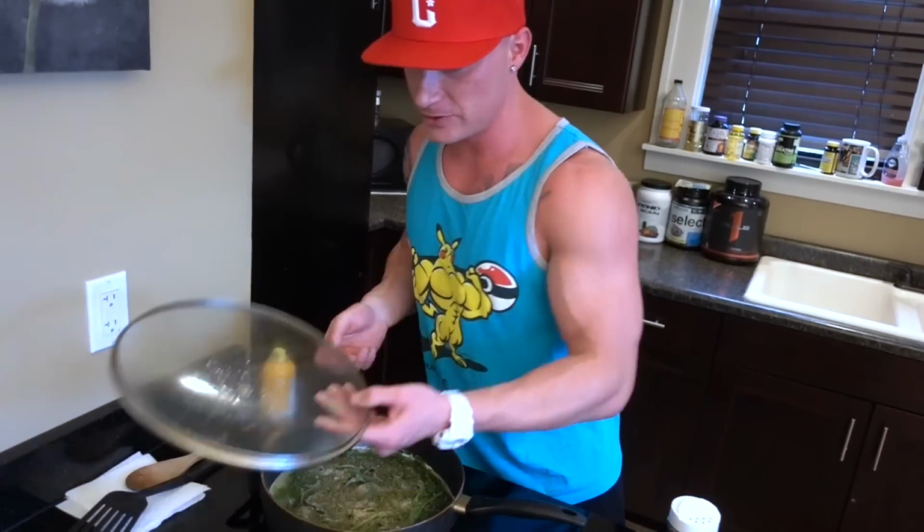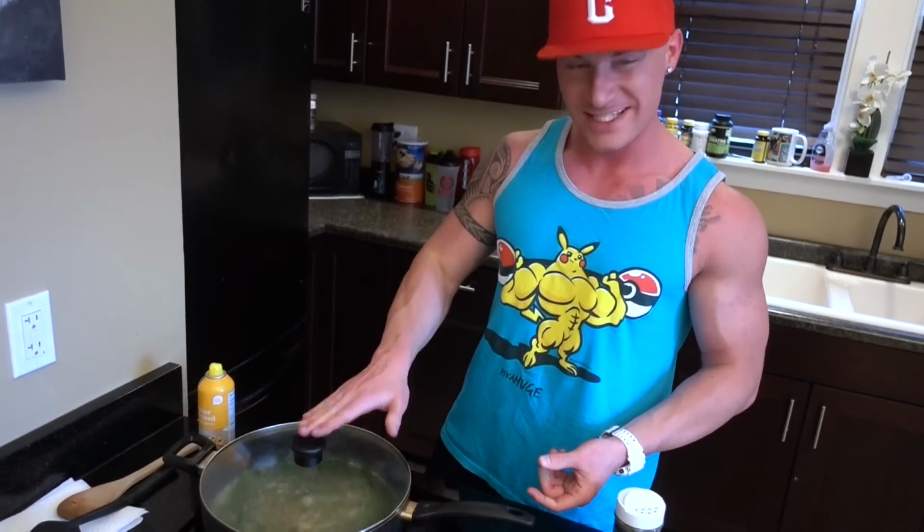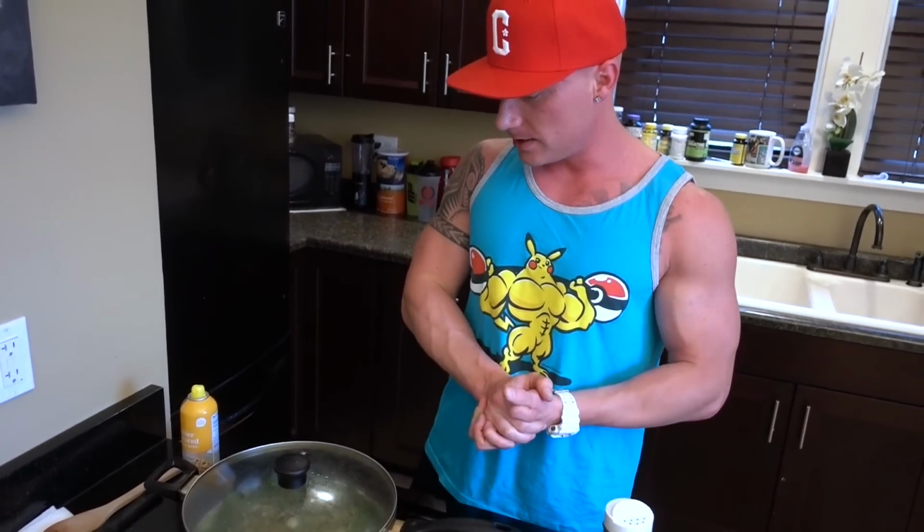Simple as that. Now all I gotta do is put the lid on it, and then I will step back. This probably takes anywhere from 7 to 10 minutes to cook all the way through, and breakfast is served. So I'll be back when it's done.